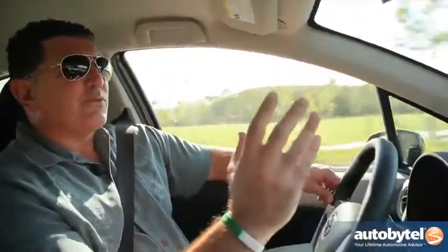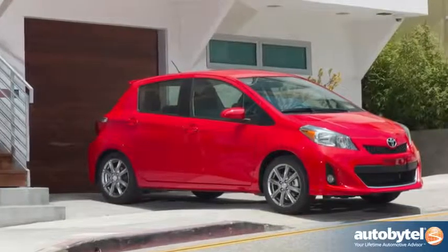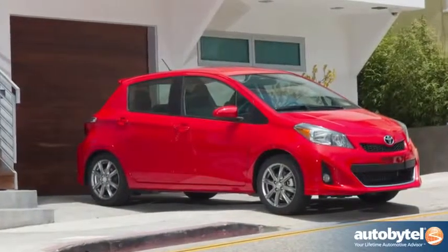Bottom line, I think you can get a real steal on the Yaris right now. It's been out for a while. It's kind of a hidden gem in the Toyota lineup, especially since the Corolla and Camry get all the attention. But go down to your dealership, you could wheel and deal, you can get a good deal because after all, it is a Toyota.